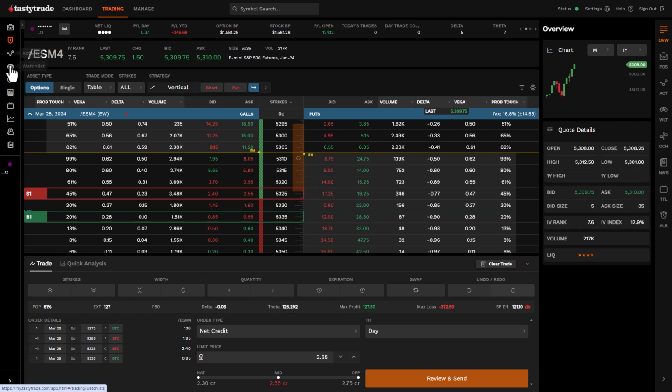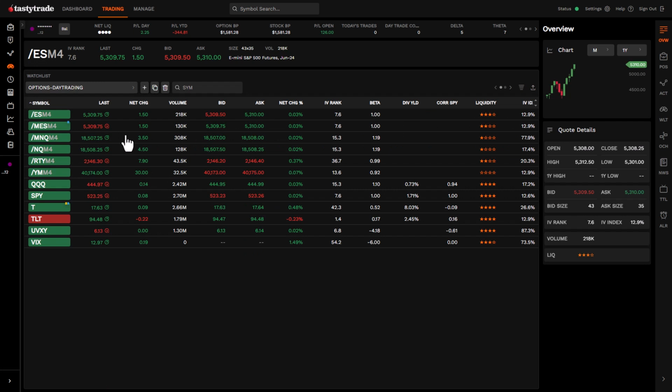Let's look at the watch list. Market's trying to go green. See? Still very low though. Still very low, so still lots of possibility.